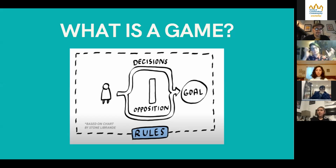So we have the player and we have the goal, and in between that is some kind of challenge. And the player has to overcome the challenge by making decisions, all within the rules, the parameters, the mechanics, if you will, that you set out as the game designer, as the game developer.